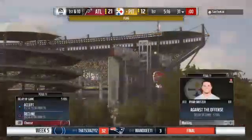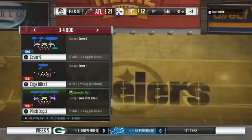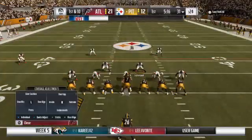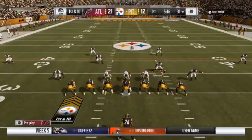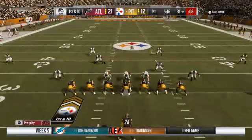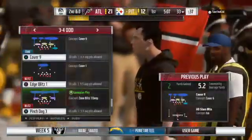Play clock down to 0, and this is not the way to start a drive. And the offensive penalty has us back where we started as they come up on a 1st and 10. After the penalty, it's Bell. And he'll get this up only to about the 33. Brooks Reed with a tackle.